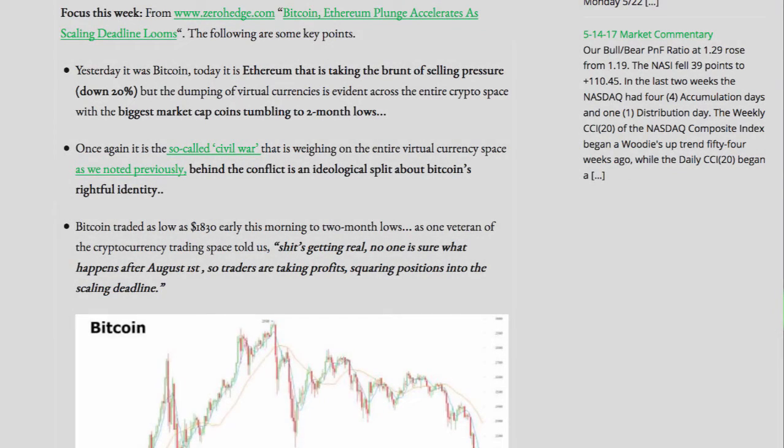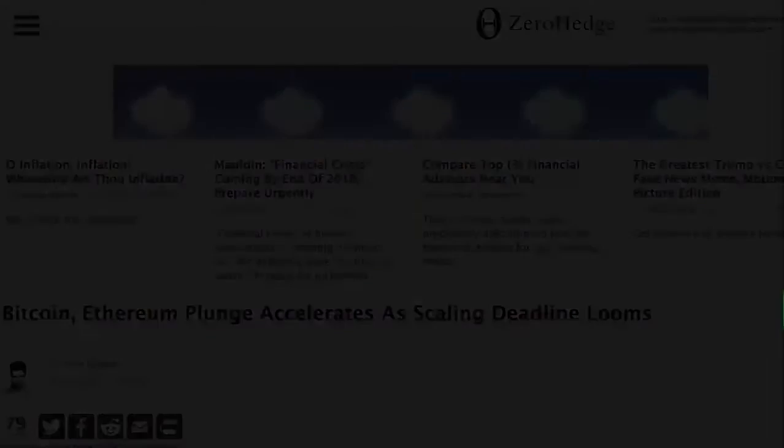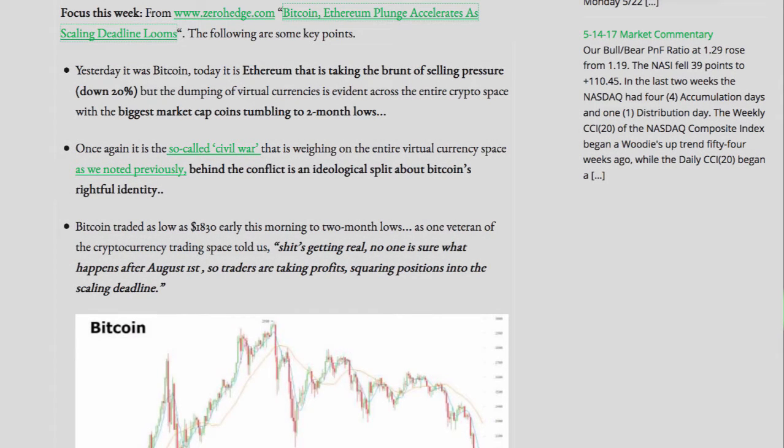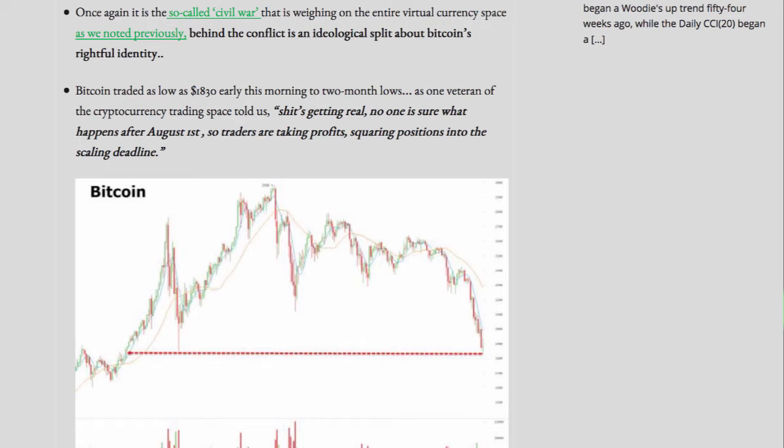Focus this week from www.zerohedge.com. Bitcoin, Ethereum plunge accelerates as scaling deadline looms. The following are some key points. Yesterday it was Bitcoin. Today it is Ethereum that is taking the brunt of selling pressure, down 20%. But the dumping of virtual currencies is evident across the entire crypto space, with the biggest market cap coins tumbling to 2-month lows. Once again, it is the so-called civil war that is weighing on the entire virtual currency space, as we noted previously. Behind the conflict is an ideological split about Bitcoin's rightful identity.